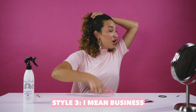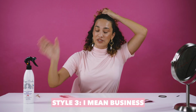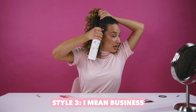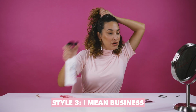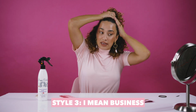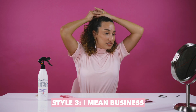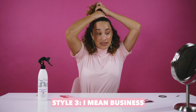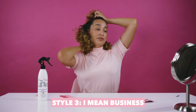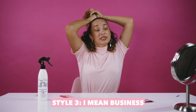All right, so now that I've parted my hair and have half up, about half down, I take my Refresh and Tangle Spray from Rizos Curls and I'm gonna spray down my hair a little bit to get rid of the little flyaways and make sure my hair is more slicked back, because this is the I mean business hairstyle, y'all. This is my hairstyle that I use when I know I need to get some stuff done.